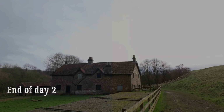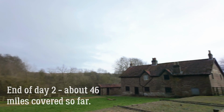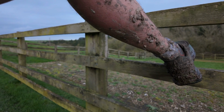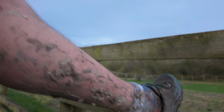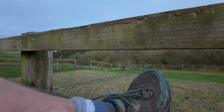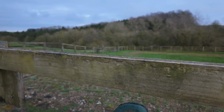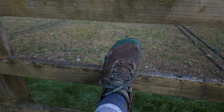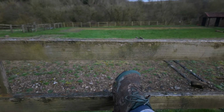So I think I've found my camp spot for tonight at Warren Percy, the deserted medieval village. Let's just have a look today. Today's mud definitely beats yesterday's mud. That's pretty grim. So how are the shoes doing? That's the more important thing. Well, there's been a lot of slipping today, but I'm going to be completely honest, I don't think anything apart from spikes would have gripped through what I've been walking through today.